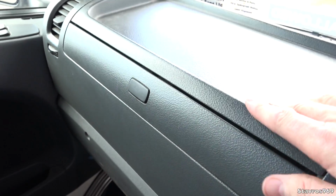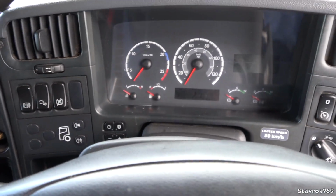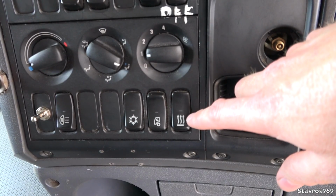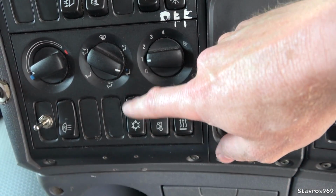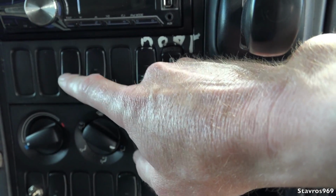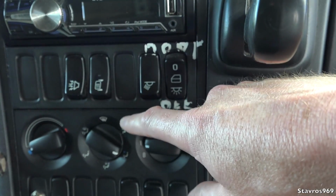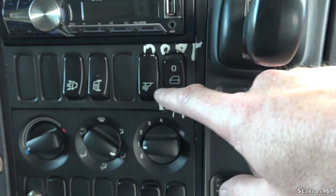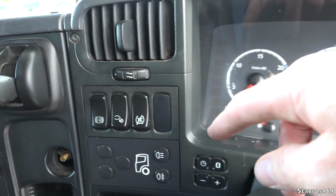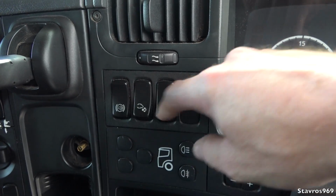So close that down, and the dashboard again, basic enough in this R420. So let's just go down through some of the buttons here. So we have our night heater switch there, air recirculation, your aircon switch. Up here we have our panic alarm switch, so you would press that for a few seconds and it emits an alarm to grab the attention of people. Then we have our heated mirrors, light switches here, your stereo, your handbrake, and over here we have our traction control switch, your white smoke limiter, and your exhaust brake switch.